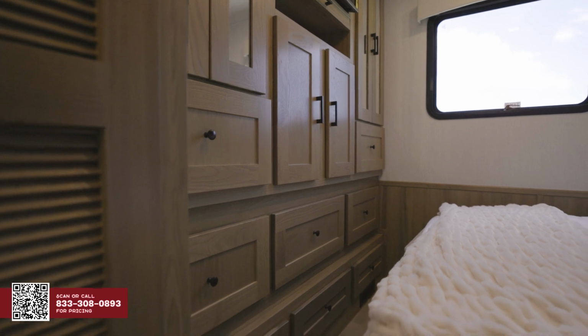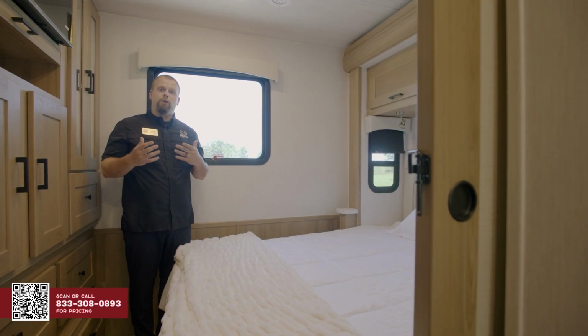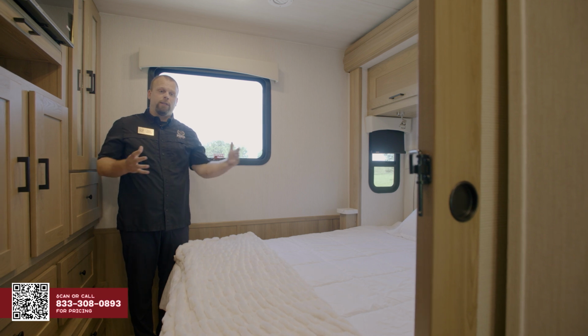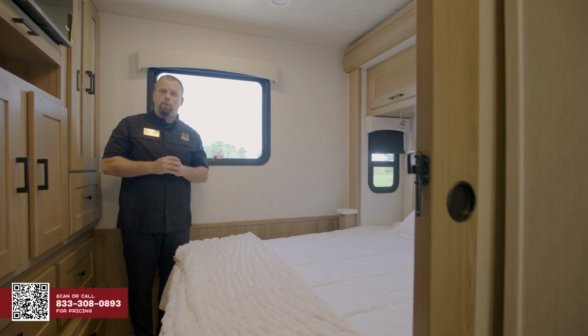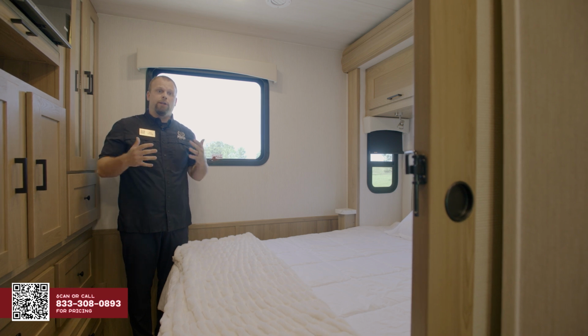A key feature with the Nexus Super C product line, especially in the Ghost, is the functionality even when the slides are in. So even when the slides are in, this full bed is usable. So if you're at a Cracker Barrel or at a Walmart and have to camp with your slides in, you can still access this entire coach and all of its features.